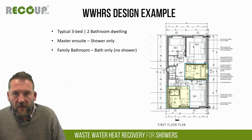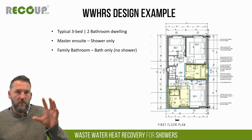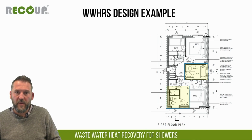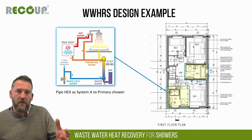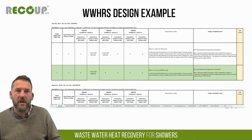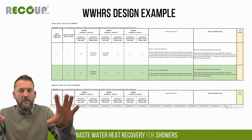So just a very quick run through in terms of the SAP impact on this is just a standard 3 bedroom, 2 bathroom property with a shower on the master ensuite and a bath only on the family bathroom. So as I mentioned here, the obvious choice here is the pipe installed as system A to the primary shower. This is just an example of some of the data we would send back.